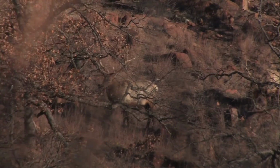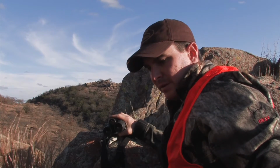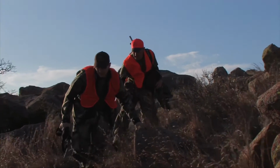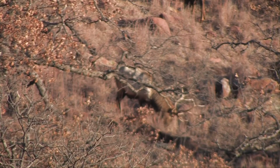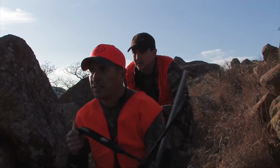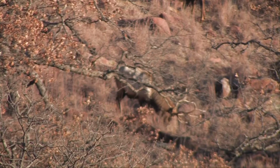We've got some bulls right here. We got 3 bulls. They look like 2 5x5s and a smaller bull, and maybe a 5x5. Being the last evening, it was a bull I was happy with, and we were gonna try to set up on him. I just think he's got length. He's a good-looking bull.